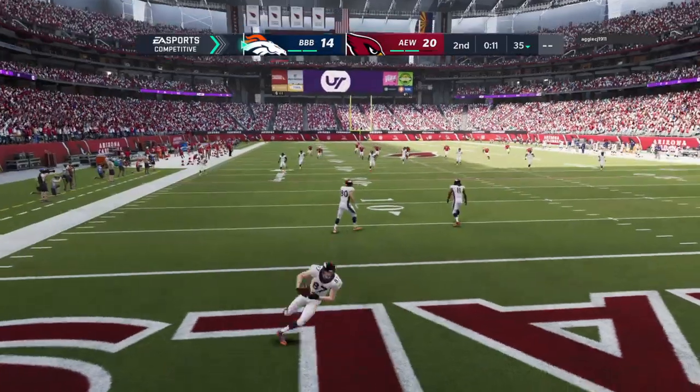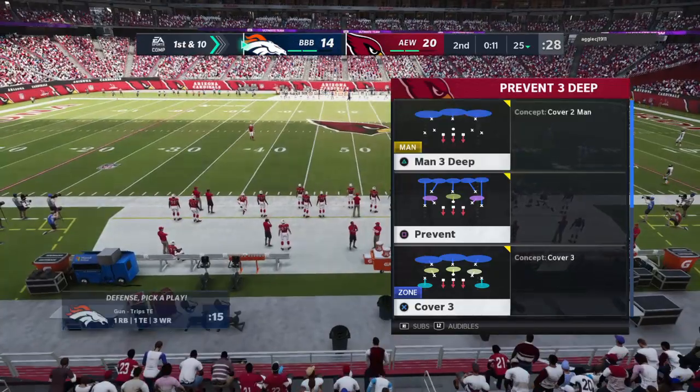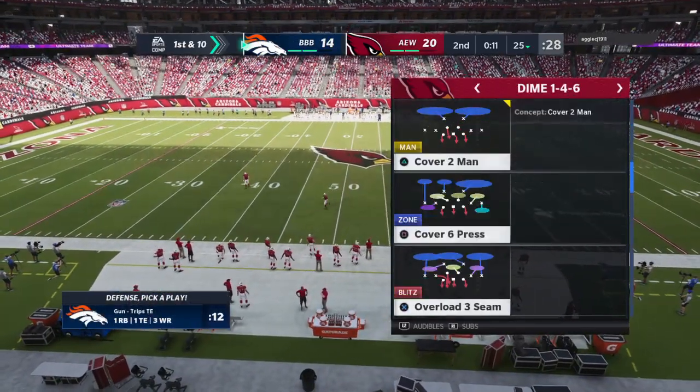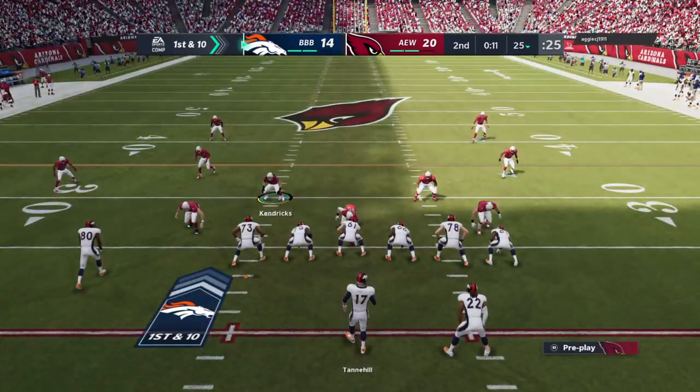And a fair catch signaled for and taken successfully. The Broncos take over 1st and 10 at their own 25-yard line. The Broncos onto the field, ready to start their next drive.